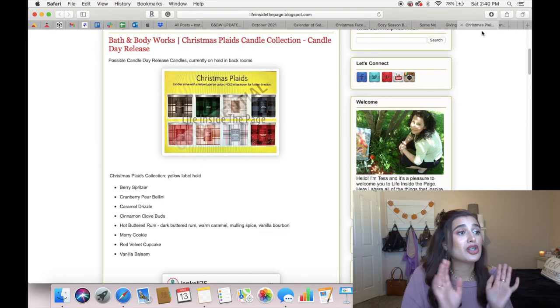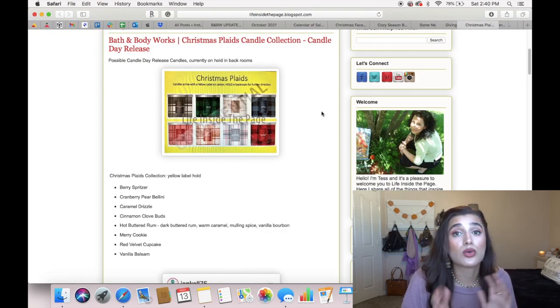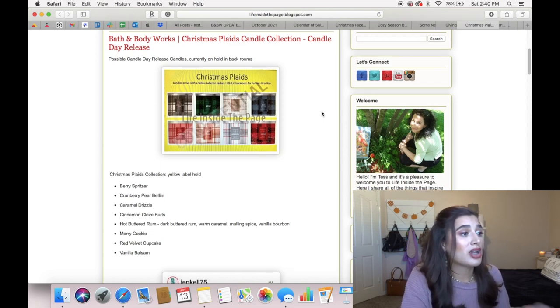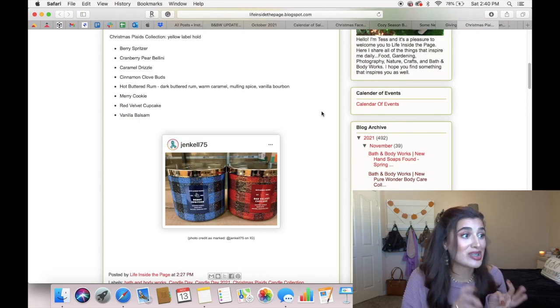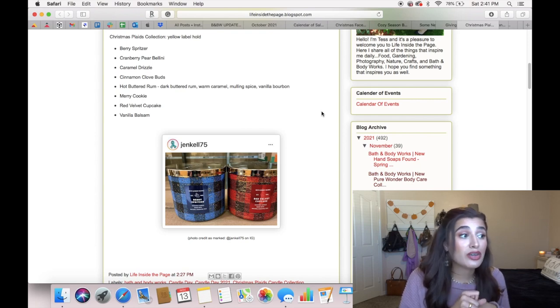And then we have the Christmas Plaids candle collection. So this one might be a Candle Day release or on hold for after Candle Day, but it's looking like they've got Berry Spritzer back again, Cranberry Pear Bellini back again, Caramel Drizzle back again, Cinnamon Clove Buds, Hot Buttered Rum, which some people are going to be very excited is back again, Merry Cookie, of course, Red Velvet Cupcake, and Vanilla Balsam.